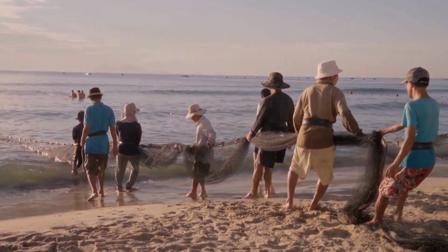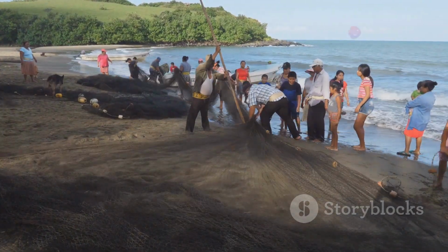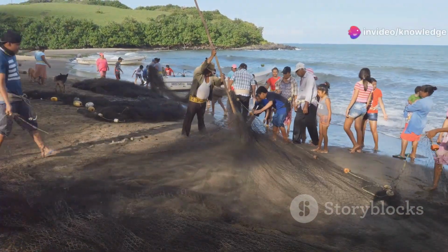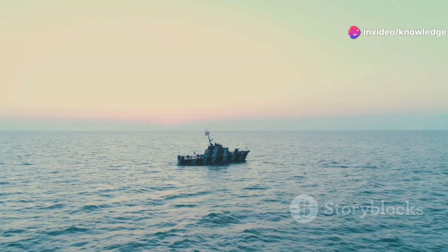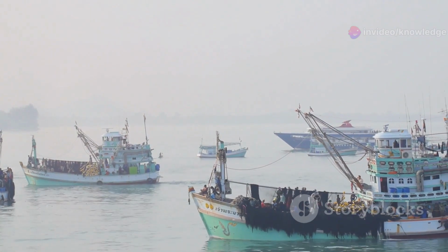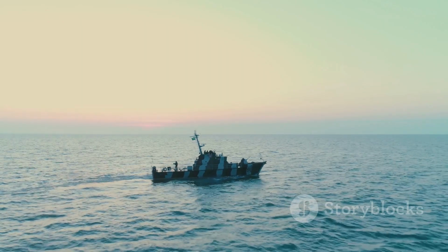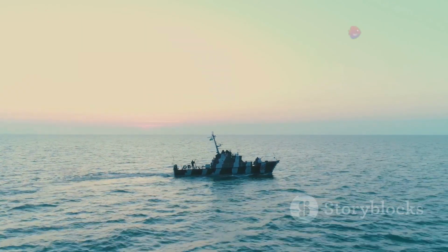Fishing quotas should be set collectively. These quotas must be based on the best available science and agreed upon by all nations involved in tuna fishing. This ensures that fishing pressure is distributed sustainably. Enforcement is key. Without proper enforcement, even the best laid plans can fail. Countries must work together to stop illegal fishing.